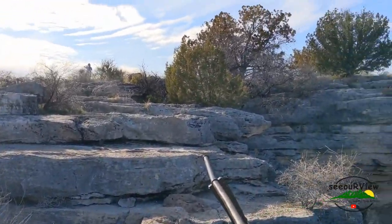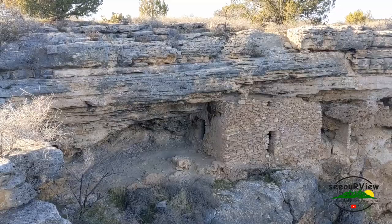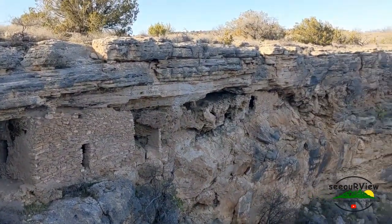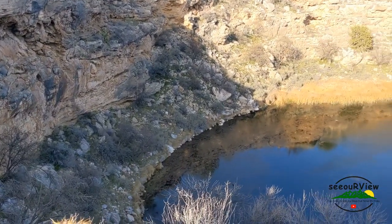Here we are at Montezuma's Well, which has the cliff dwelling there, and if you look way down there, that's why they call it the well.